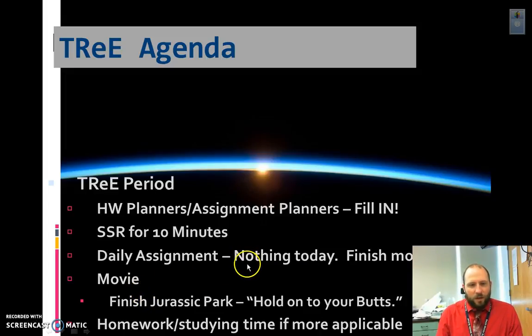Normally there would be a worksheet, and we're going to rotate from day to day: movie, worksheet. Normally we'd have a daily assignment, and then we'd go into the movie, or students would work on their homework and study time if it's more applicable. But we're going to try and finish Jurassic Park today. If we don't finish it today, that's not a problem. You can finish it the next day. And then finally after that, you're going to be heading into The Island as well as Back to the Future. The list of movies has been left for the students.